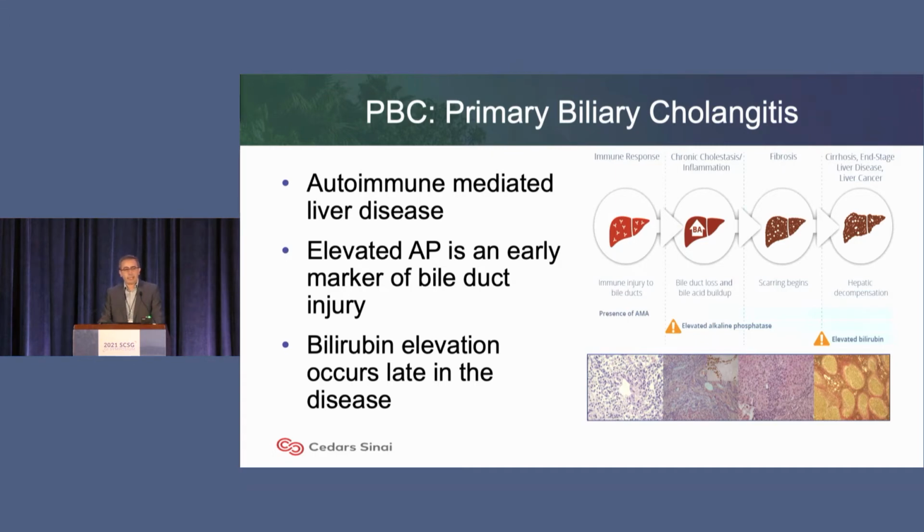Primary biliary cholangitis is an autoimmune-mediated liver disease. It's characterized by an immune injury to the bile duct that eventually leads to bile duct loss and bile acid buildup. With time, scar formation develops in the liver, leading to advanced fibrosis and cirrhosis. In the early stage of the disease, we tend to see elevations in alkaline phosphatase, where an elevation in the bilirubin is more indicative of more advanced liver disease in patients with PBC.